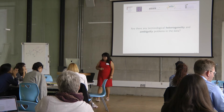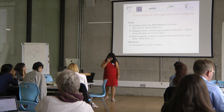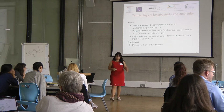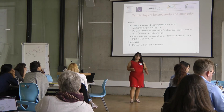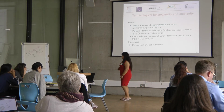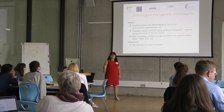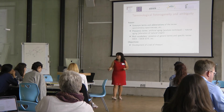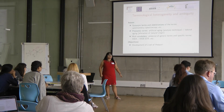And what about the heterogeneity and the ambiguity? Indeed, this is the case, and this exists in all databases. We are not always sure that all practitioners, when they use a term, use it with the same meaning. For example, they have abbreviations. You can find in one database a methodology that is abbreviated, and in another database the same methodology or technique with its complete name. So what do you do? You have to know that these are the same.